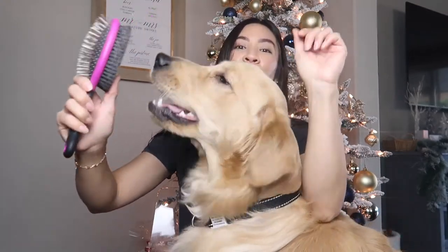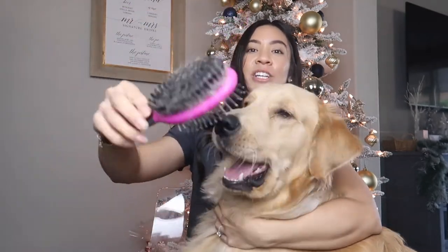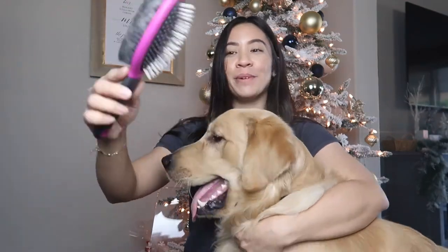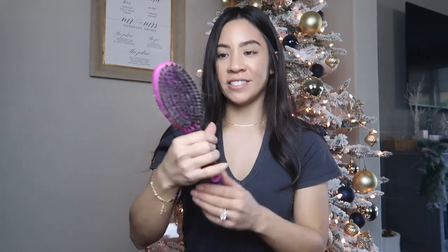I bought a brush where you push the button and the bristles come out. He didn't really like that too much. He was more scared of it. But this here, he really loves. And I love that it's shaped like a paddle brush, like a regular brush for human hair. I ended up getting this on Amazon as well. And I love the comfortability of using it and how I can just brush him and be kind of rough with him. And he loves this. The only color that they had was pink, so this is what we ended up getting.